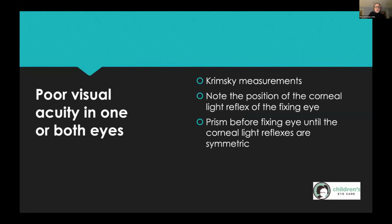A patient with poor visual acuity, 20/200 or less in one or both eyes, really should have Krimsky measurements performed. These patients cannot fixate well for prism alternate cover, and it's best for you to hold the prism over the fixing eye in these cases to better observe the light reflex in the deviating eye.